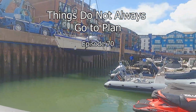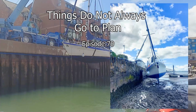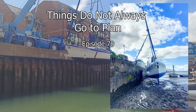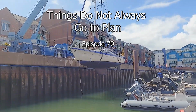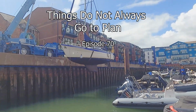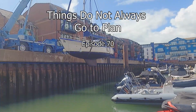typically about £500. However, to keep the cost down, we tend to lean it against the wall, wait for the tide to go out, and do everything that needs to be done in one tide turn. However, due to a misjudgment on my part of 0.2 metres tidal height, things didn't quite go to plan.